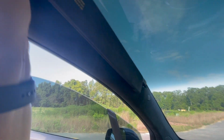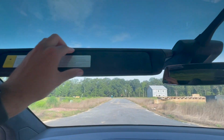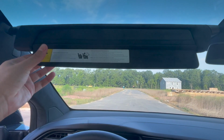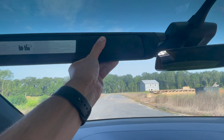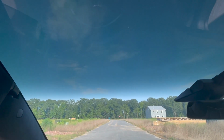Here they are, just kind of hidden right here. It's magnetic, so it's less likely to break. And there it is. If for some reason you need just a little bit more, there's a little thumb insert right here, and you can roll this down as well. And there's your sunshade. If you want to put it away, it's simple, the same thing. It's magnetic and just clicks right back into place, and now you have that beautiful unobstructed view.